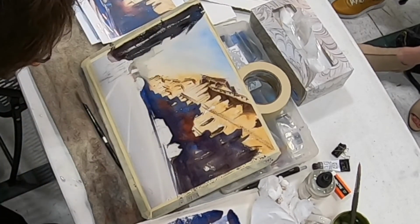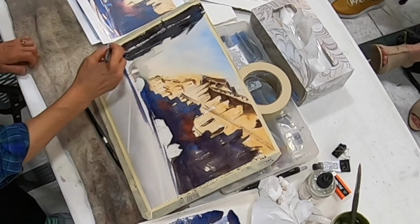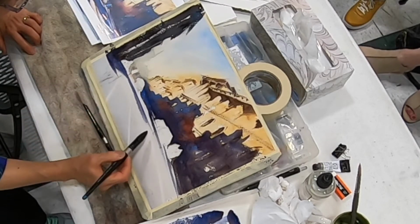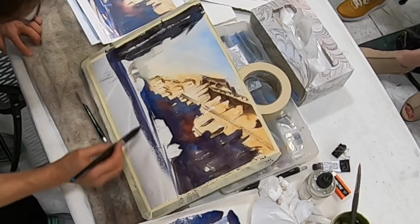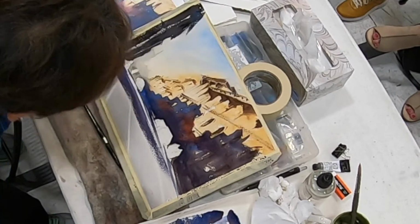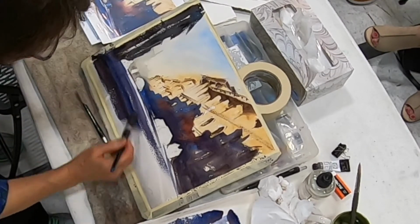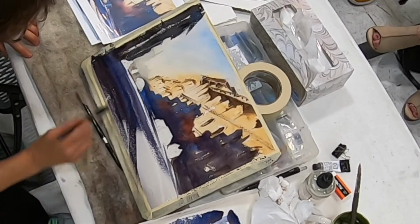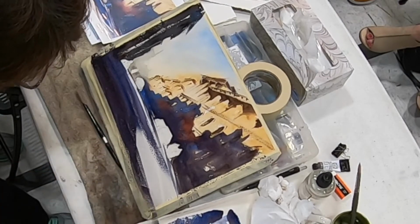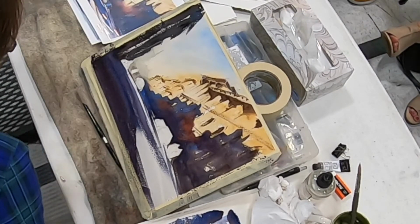I'm a super messy painter. This needs to be connected, so I'm kind of trying to connect it. Then I'm gonna move downwards. I'll put thin lines. And I'm gonna go like that. So I have some light value peeking through. I will sit down.